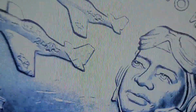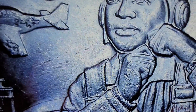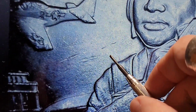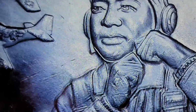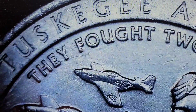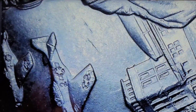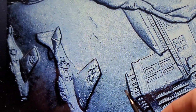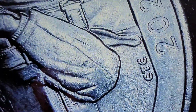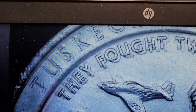The only thing that I can typically see on this side is right by the shoulder. That's how I usually tell it's here. Right in that area right there. So I don't see much of anything else in terms of a clash on the reverse. Maybe a little bit right there. But yep, that's it. Let's get into the next 10 rolls. I'll bring you in if I have anything else.